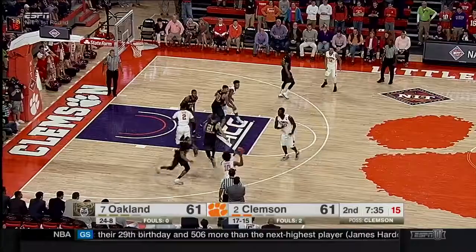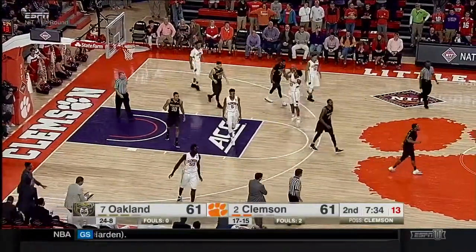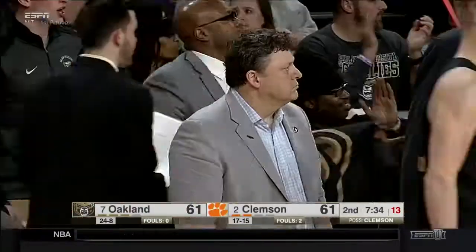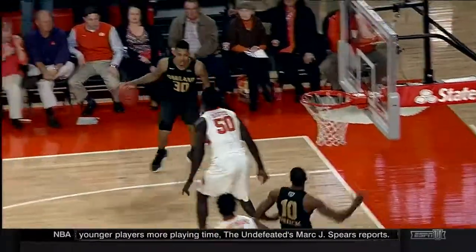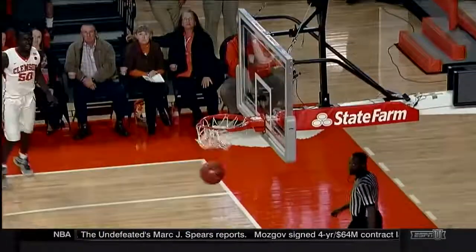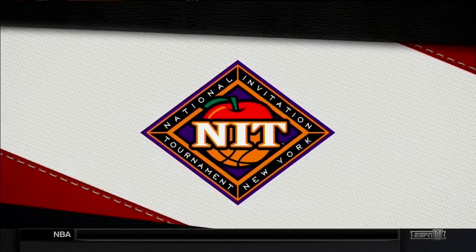He's got Dorsey Walker on his hip, and an offensive foul by Chate. Oakland gets it back. Timeout on the floor, and a chance for the Golden Grizzlies to grab the lead. Dorsey Walker, 17 points. The comeback not complete just yet. We got a ball game.